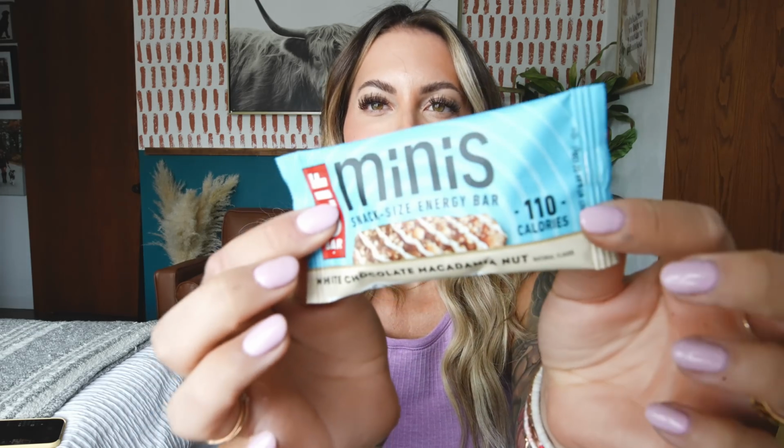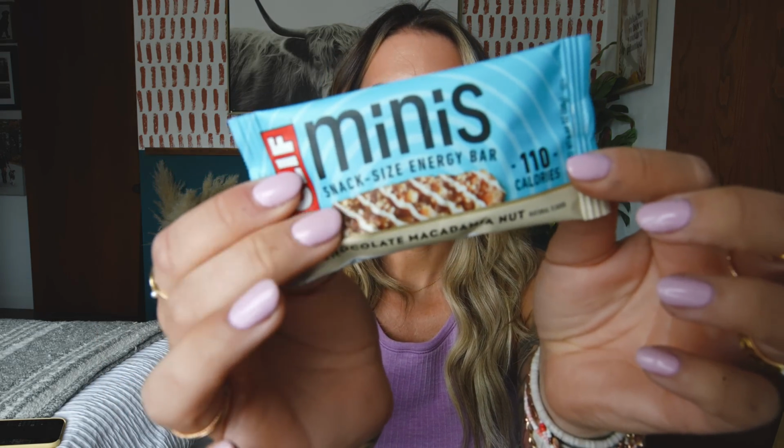And so I found these recently. They're the mini bars, 110 calories, but it's white chocolate macadamia. And I love the little icing on top. Little guy has 3 fat, 17 carb, and 4 protein. So I just feel like it's a perfect little snack, maybe if you're an early morning workout person and you need a little snack bar or something to hold you over. These are so good.